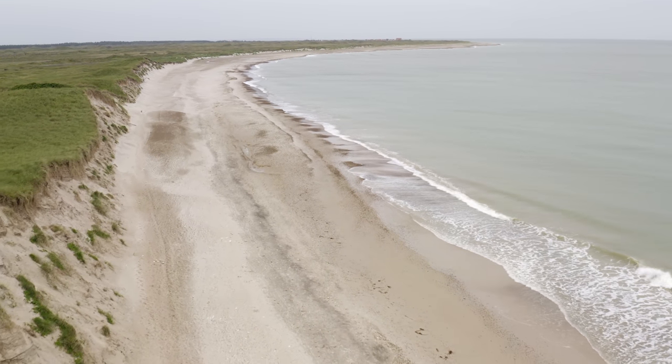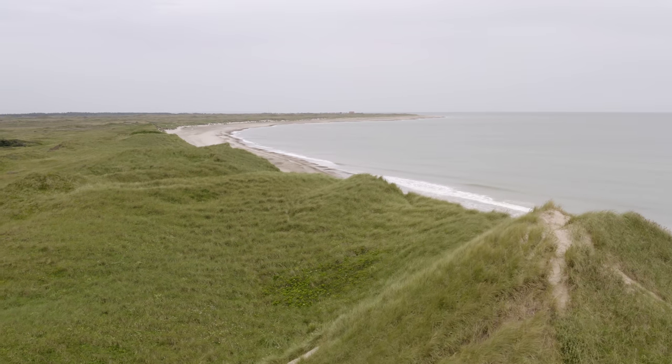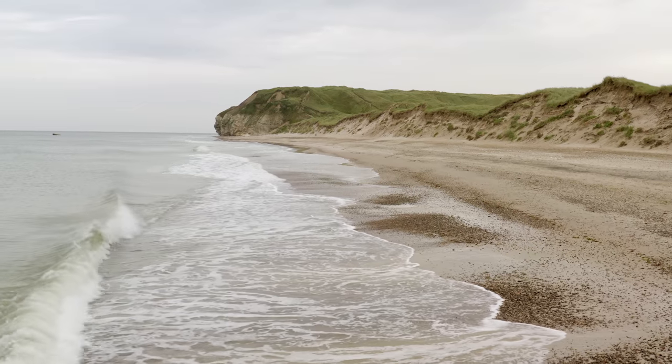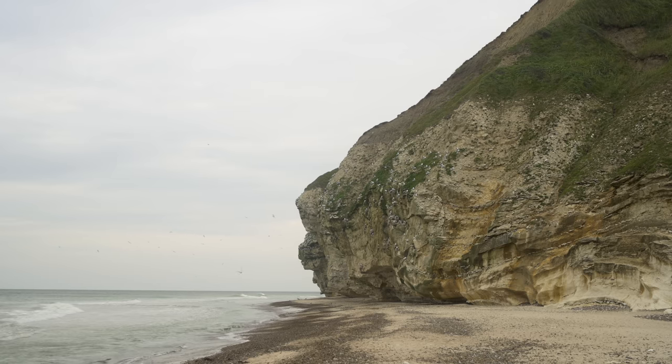Denmark is a very small country, with its highest point only reaching up to a low 170 meters above sea level. It really is flat. But regardless of its level surface, there's one bird cliff in Denmark.